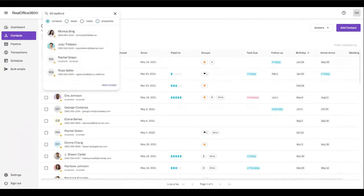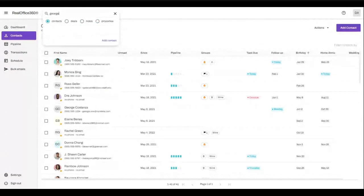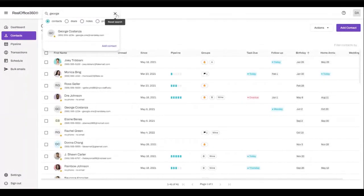Same thing goes if you meet somebody at a coffee shop. So let's see if we've got George Costanza in our database. There we do, so we've got him there. If not, you can of course add things right from here. Again, I love this on mobile. It makes it really quick when you're out and about to either look something up, find it, update it, or add something new. All right. And then, oh, sorry, I didn't mention there's one other thing.